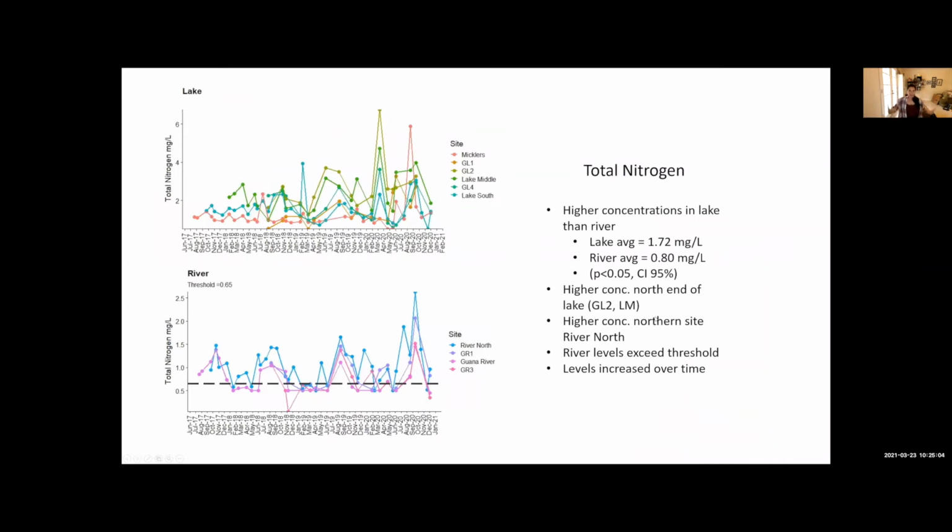And then I ran some non-parametric analyses just to compare the lake sites, or the lake as a whole, to the river as a whole. And with this, the lake is on the top, and the rest of the graphs will be like this, with the river on the bottom, starting north to south, so our most northern point to our most southern point. And what I did see were definitely higher concentrations of nutrients, specifically here nitrogen, in the lake than in the river. Significant differences, with the lake averaging 1.72 milligrams per liter and the river averaging 0.80 milligrams per liter.